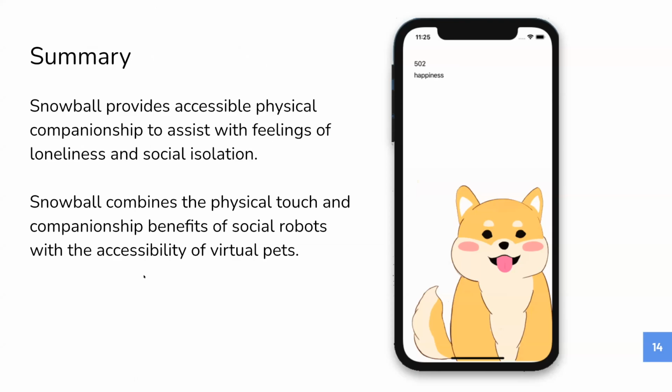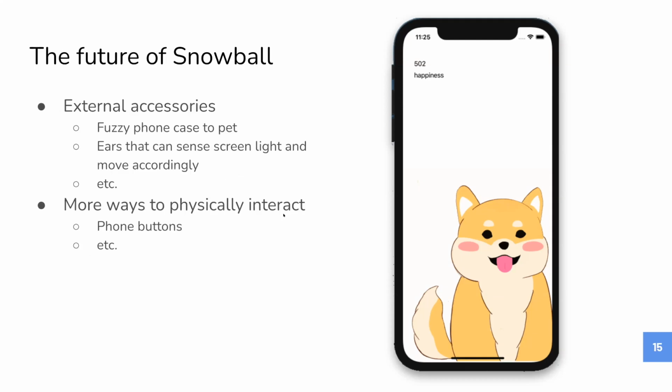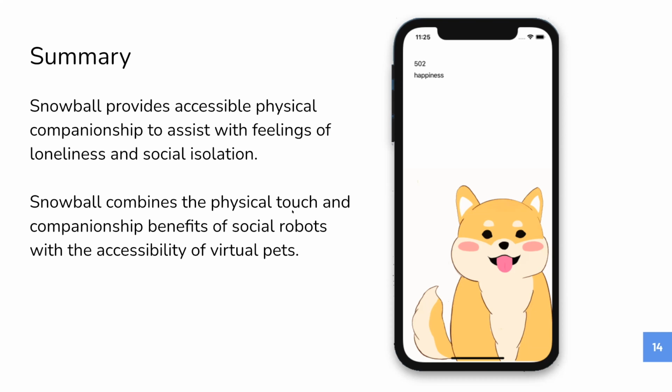So in summary, we showed an online demo of Snowball, but on your phone, you would be able to physically pet Snowball with your thumb, for example, or your fingers, things like that. Things that were done with the mouse in the demo would be done with your hand on your phone. So in summary, Snowball provides accessible physical companionship to assist with feelings of loneliness and social isolation. And Snowball does so in a way that combines the physical touch and companionship benefits of social robots with the accessibility of virtual pets.